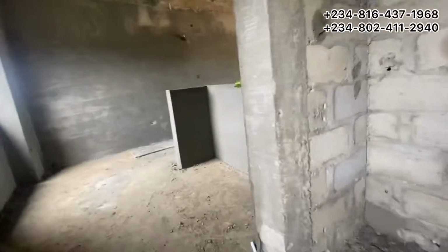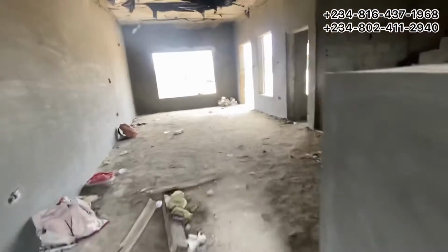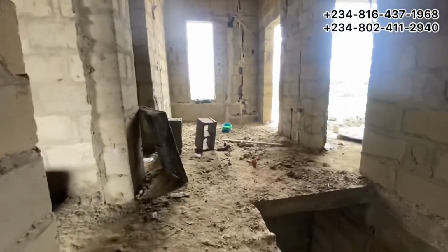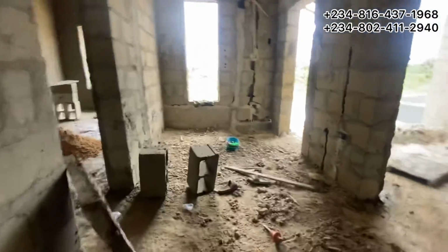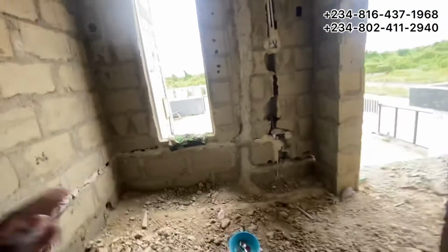The essence is for us to be updated about the progress report in the Alverton, because most of our clients have demanded that we do this. And it could be beneficial to some of us who are yet to decide. So this is the living room upstairs.